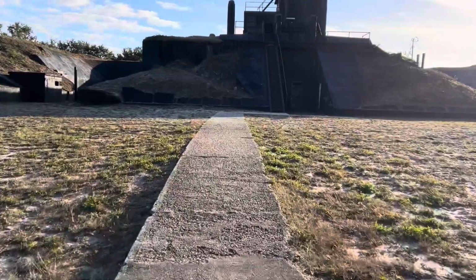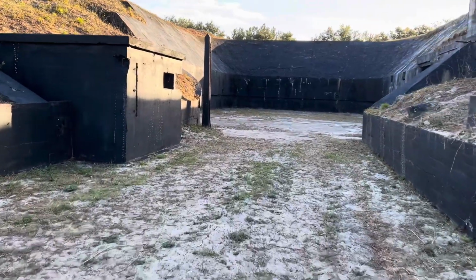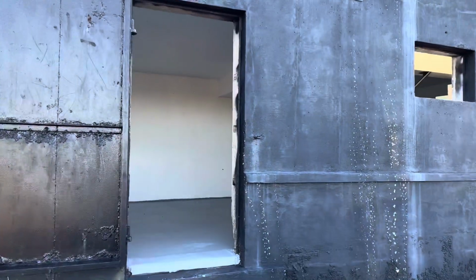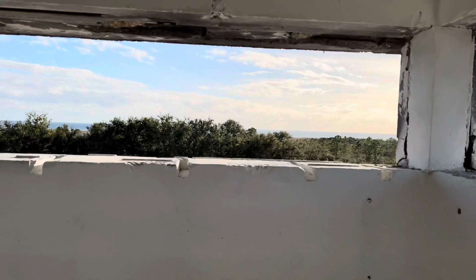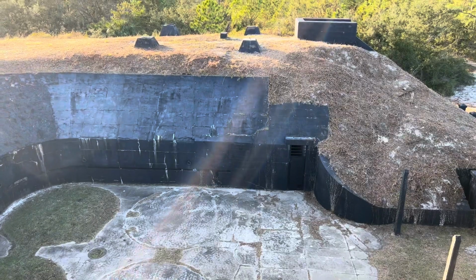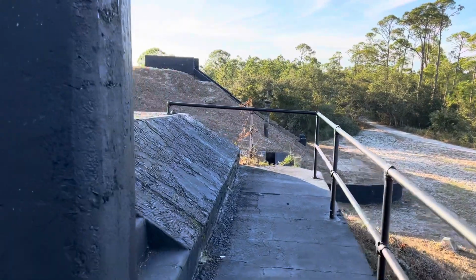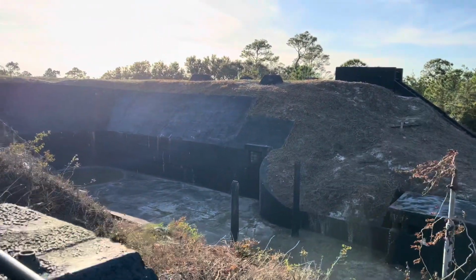Battery Worth's huge guns were deafening. The gun crews were told to stay loose and keep your mouth open. Cotton was available, but most soldiers did not use it and developed artilleryman's ear. Gun pits on the left and right housed 8 12-inch mortars that could lob 700-pound projectiles in high arcs to penetrate ship decks 7 to 9 miles away. Half the armament was scrapped after World War I, but 4 mortars remained until 1942, when the battery became the Army-Navy Harbor Defense Command Post for the Pensacola area during World War II.